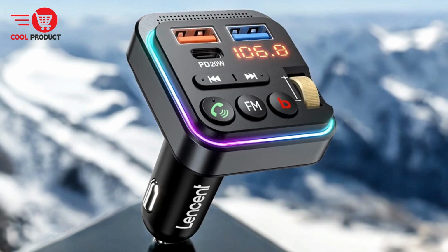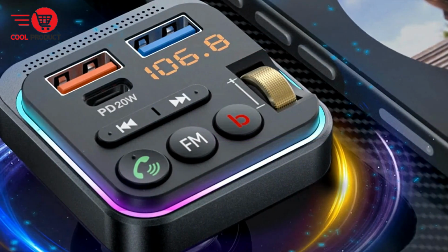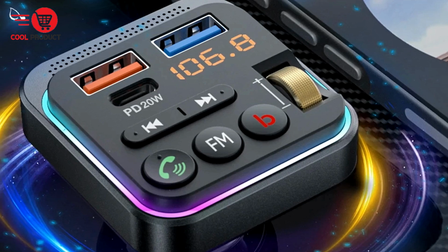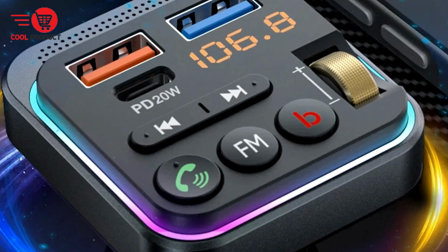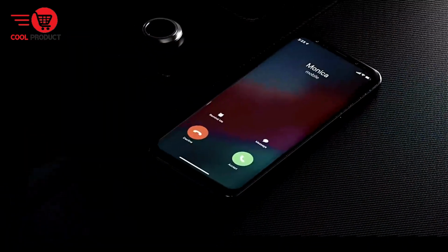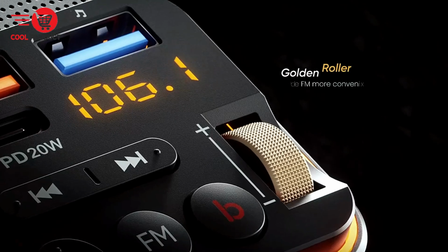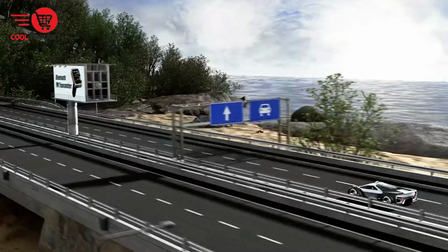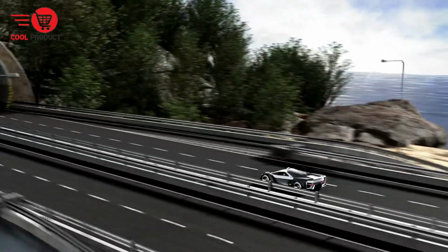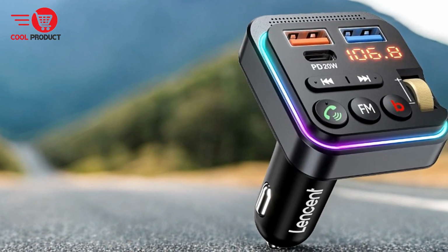Safe protections, universal compatibility. Certified by CE, FCC, and RoHS, the BT25 incorporates multiple protections against overcurrent, overvoltage, overload, overheating, and short circuits. It ensures safe operation and protects your devices while being universally compatible with most smartphones and Bluetooth-enabled devices. It fits 12-24 V car cigarette lighters, making it suitable for various vehicle types.